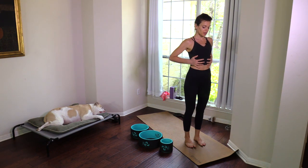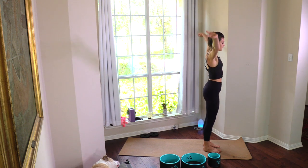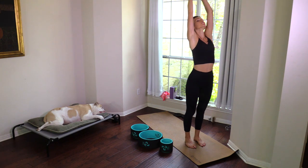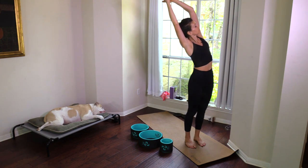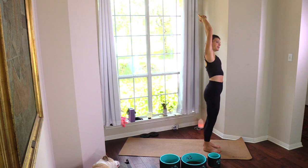You can feel your rib cage here. And let's inhale, the hands over the head. Lift, lengthen. Reach out to one side, really lengthening that entire left side of the body. Back to center, reach over to the other side, lengthen.